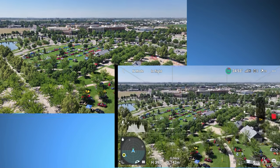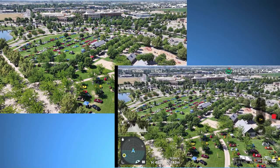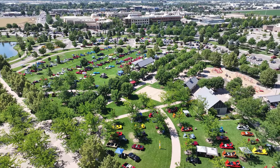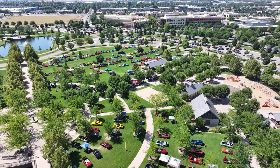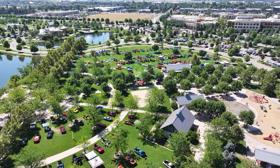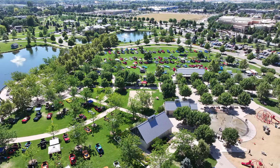Let's see if we can get up a little higher. And maybe whatever that red spot is there, let's try that. There it did it. So we're going to do point of interest, and we're going to go to the right. So we're going to click go. And the drone is going to do an automatic orbit for us around that point of interest that I set there. Now, I'll be paying attention here to see if we're far enough back as we get to the other side.